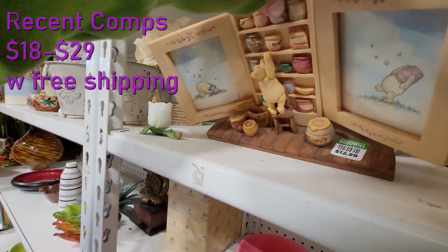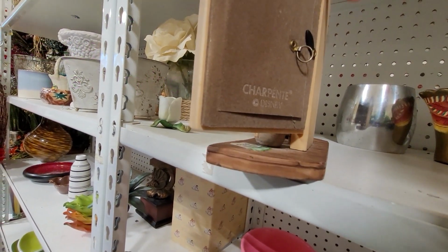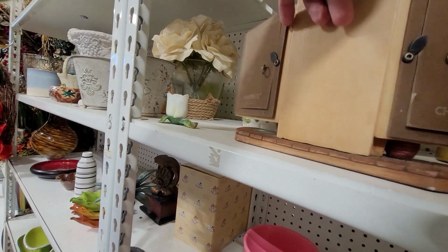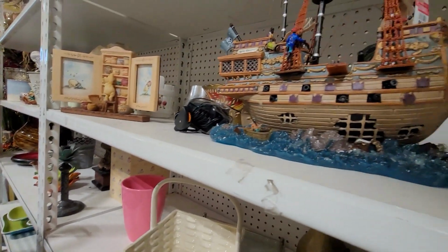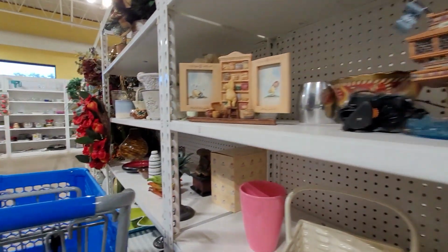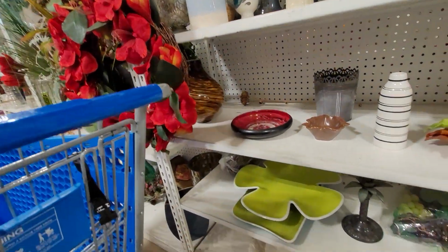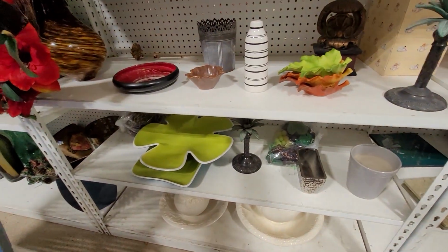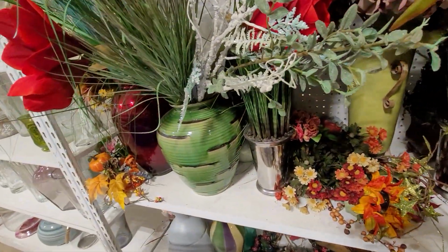I thought this was pretty neat, a Winnie the Pooh double frame, but the comps are only currently about $18 to $29, and a lot of them with free shipping, so I left that. Little ghost ship, but had a lot of damage. A lot of the same stuff still on the shelves from prior shopping trips. You probably recognize a lot of it.